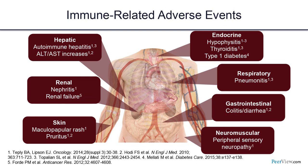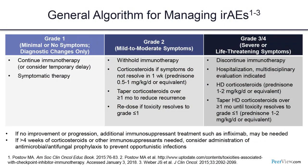Certainly, some of the endocrinopathies are also important to test for, and then there's a smattering of others. Rashes are very common. The majority, though, are low grade and are treated with topical therapies, rarely requiring systemic treatment. There is a general algorithm in all clinical trials with checkpoint inhibitors, and that's now translated into clinical practice. Importantly, even with grade 2 events, other etiologies should be ruled out, and if the adverse event is thought to be immune-mediated, interrupt the therapy and consider initiating steroids at that point.